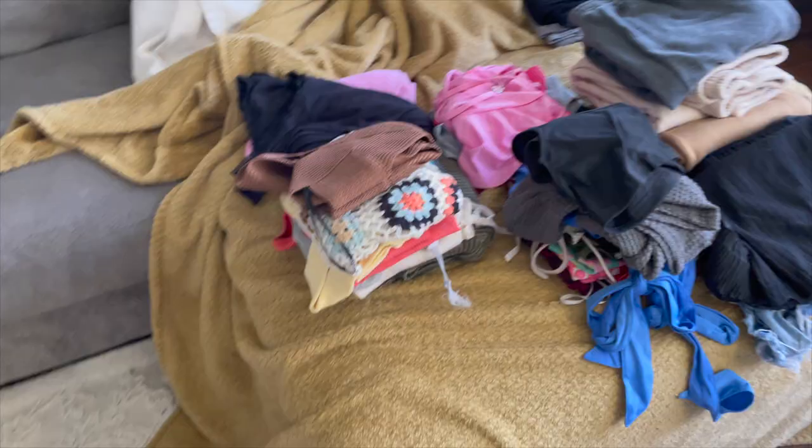So this is gonna be a clothing haul plus try-on haul. I already filmed the clothing haul part back in February, but I didn't like it, so I'm gonna refilm everything, and we're gonna do it now. Yes, I did buy these clothes in like January, February, and I've worn some of them, so don't be mad. Most of them I haven't worn. So we're gonna get started.